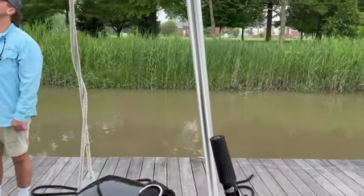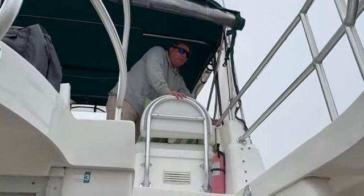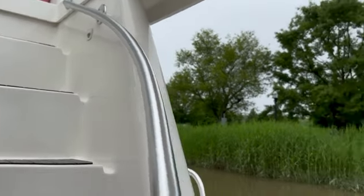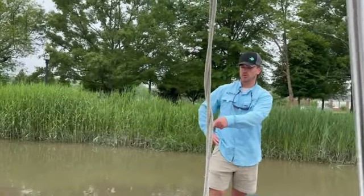Good. Right off my swim platform, I've got a stern thruster. Just try to keep it off the top. I got you. Where do you guys generally board from? Right here on the stern? No, right here. We'll go over the side.